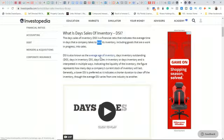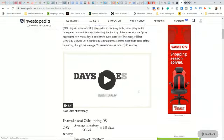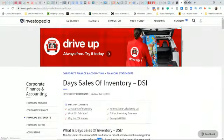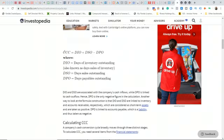When you see the word turn when you're talking about the cash conversion cycle, it means how fast they sell products. So if you have 10 shirts, for example, how long does it take you to sell those 10 shirts? Is it 10 days? Is it 100 days? Is it 50 days? Whatever it is. Anything else down here? Okay.